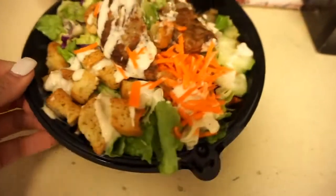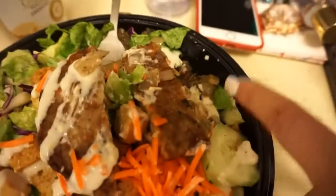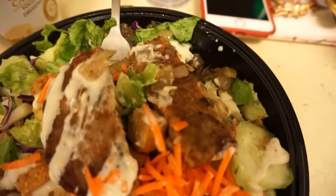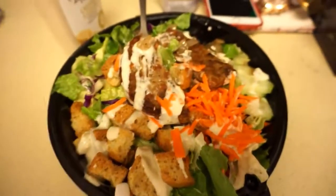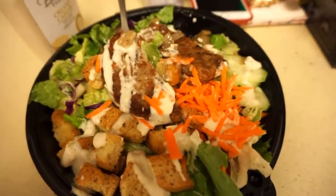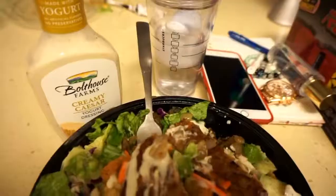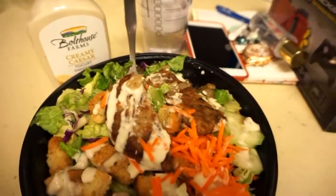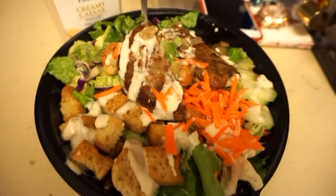So I basically just get croutons, shredded carrots, cucumbers, grilled onions. I asked them to substitute the raw onions for grilled, and a veggie patty on top. And this is also a lot of volume of salad. So sometimes I'll split this up into two meals just because it's so incredibly filling. So yeah, this is just a pretty staple meal for me that I have all the time. It's absolutely delicious, not too pricey, and it's just a really good option if you're on the go.